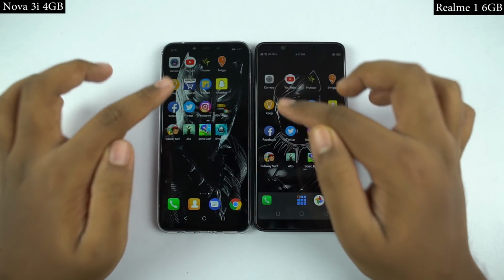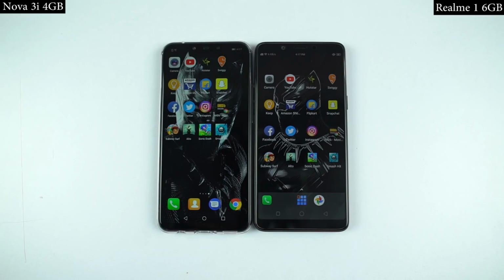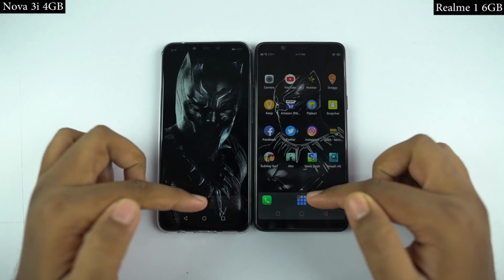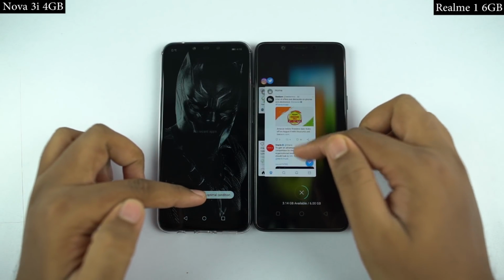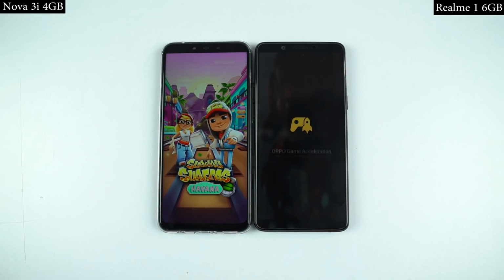Memory management is good on both phones, but comparatively, Nova 3i performs slightly better than Realme 1 with just 4GB of RAM. So there isn't a huge difference, you can call it a tie, but I'll pick Nova 3i as the winner. Now for the last test, I'll open the last 4 games on both phones at the same time and you can see which phone opens them faster.